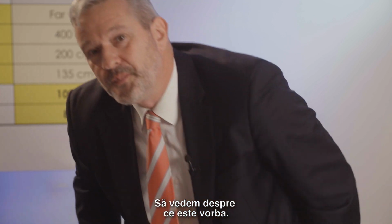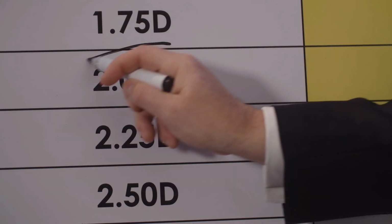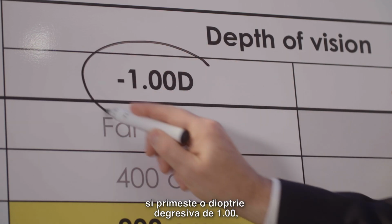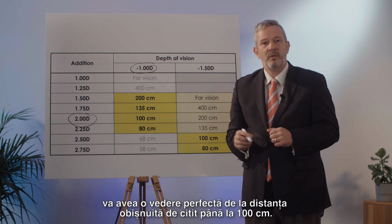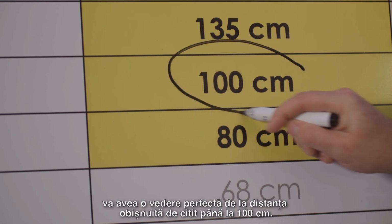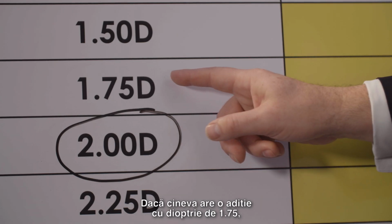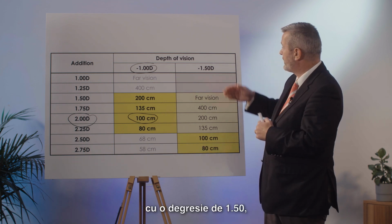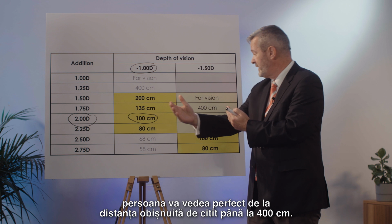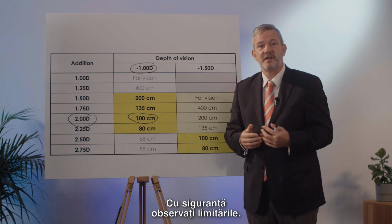Let's have a look. For instance, someone with an addition of 2, given a degressive power of 1 diopter, will have perfect sight from the standard reading distance until 100 centimeters. If someone has an additional power of 1.75 diopters, with a degressive power of 1.50 diopters, will have perfect sight from the reading distance until 400 centimeters. So I'm sure you notice the limitations.